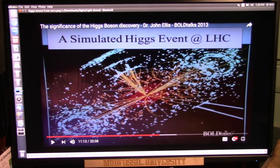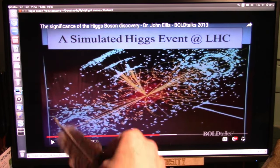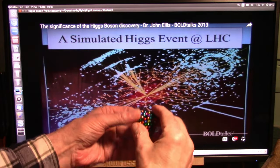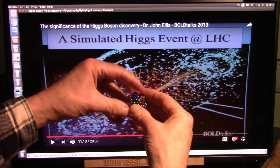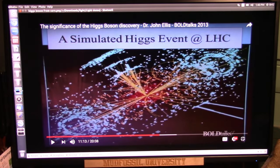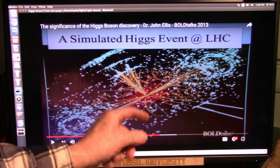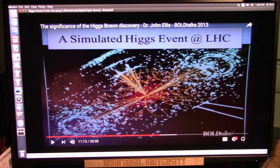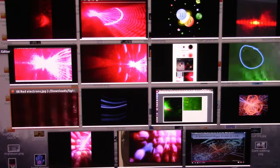You see this? This is supposedly their Higgs event that they touted that they found. But they're shooting particles like this against another one like that, and they're just getting big globs of things spinning all over the place. We did it with light, so we don't see all this debris. We just see the actual particles, the smallest ones. You see this? You should be able to see this. That's the Higgs from CERN. It's just a bunch of garbage.